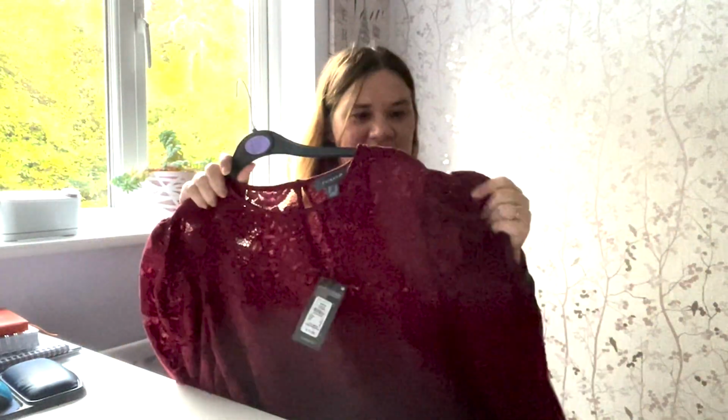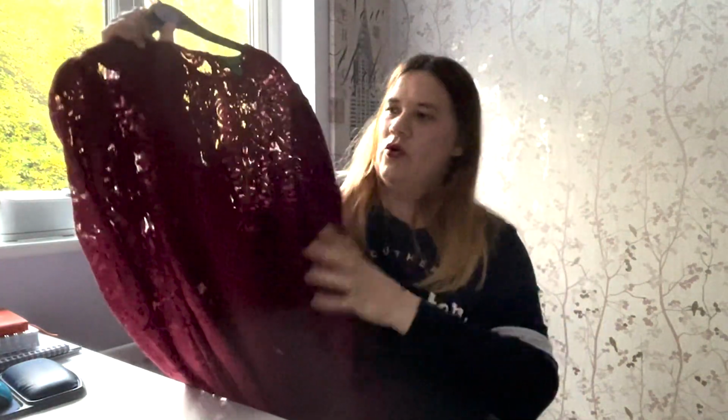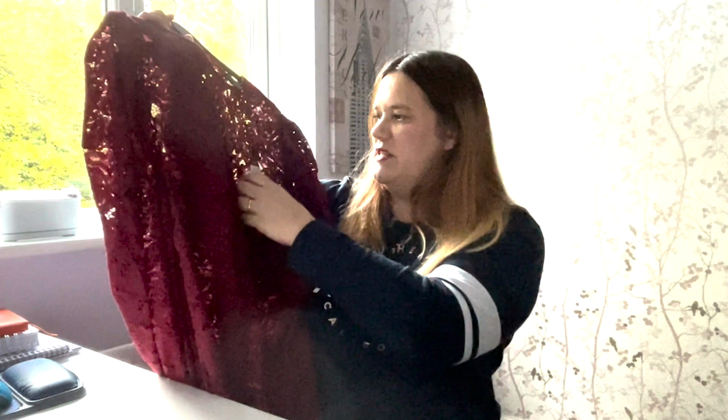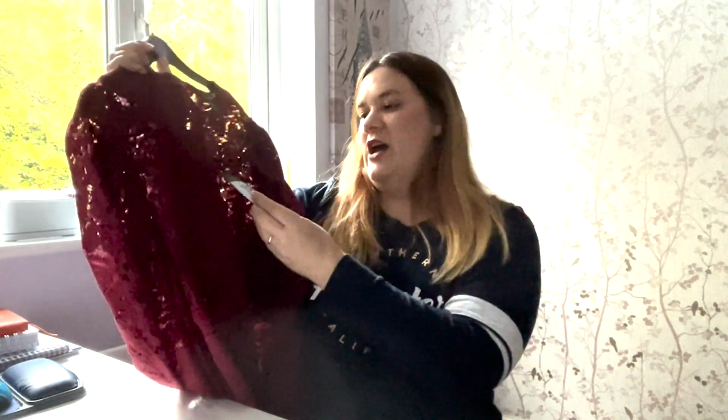Next up, I found this gorgeous lace effect top. It's got puff sleeves on it, in this gorgeous burgundy dark red colour. Now, as you can see, it's quite see-through, so you would need to wear a vest top underneath that, or at least I would anyway, and that was £13.